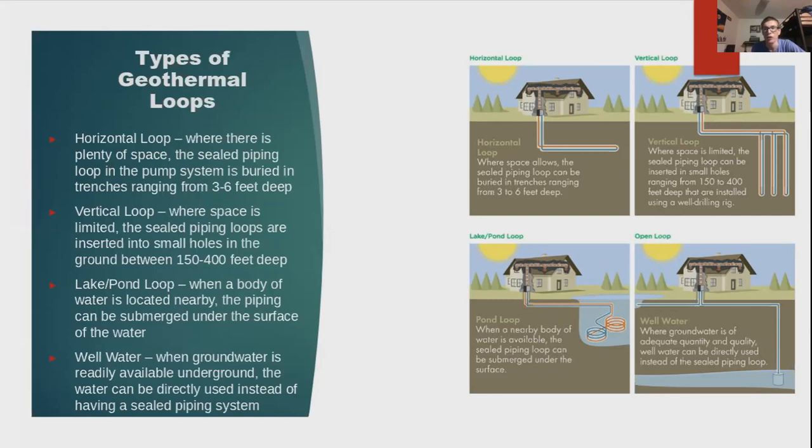The vertical loop is the most common one. That's where space is limited and the pipes are dug in small holes ranging as deep as 400 feet. As I've said before, the system collects energy from as deep as 400 feet, so it'd be best to dig as far down as you can so you get the most energy out of it as you can.